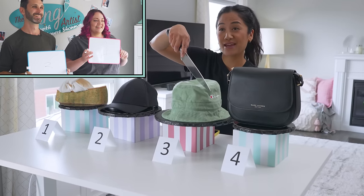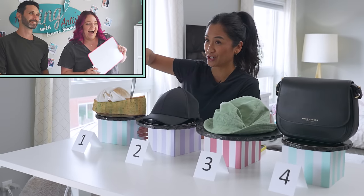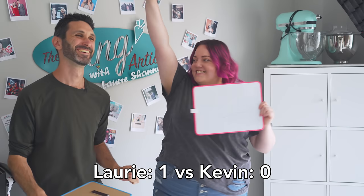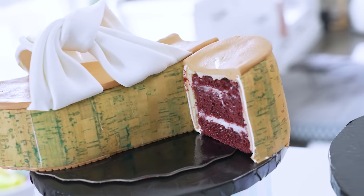Is it a bucket hat? Oh! Is it cork wedge shoe? Yes! Yes! Yes! I got a point! I got a point! And we have red velvet cake with cream cheese icing in there. That's crazy. I was a lot more confident.